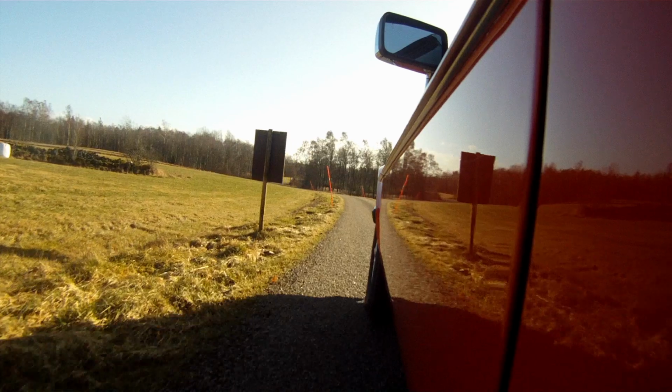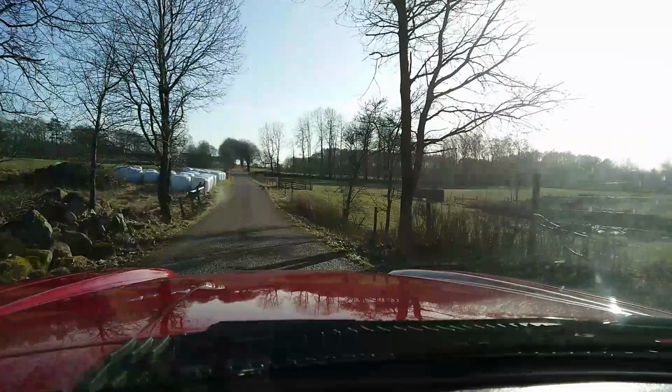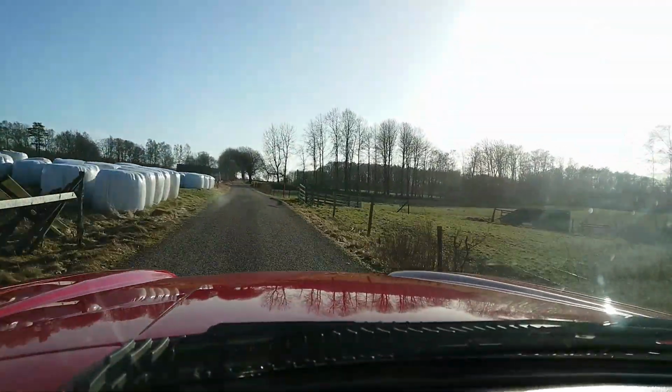This particular XJS is a 91 V12 convertible classic collection. It's done about 61,000 miles, has had no work done to it in form of restoration. Everything is just completely original.